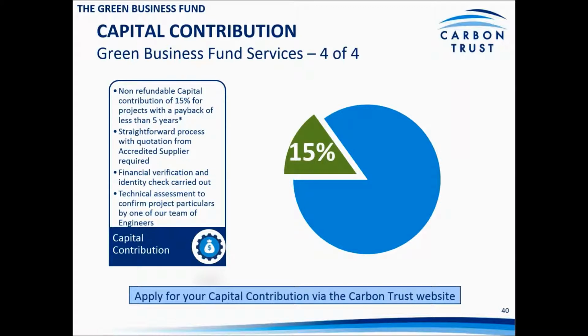And then beyond that, we offer 15% towards the project costs. So that 15% applies where the project pays back in 5 years or less, and that is often the case with lighting projects. Where the payback extends beyond 5 years, it is still eligible for support, but in those cases we offer 15% of 5 times the annual savings, so that limits it just slightly further.